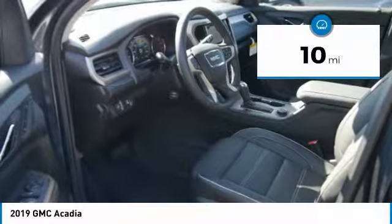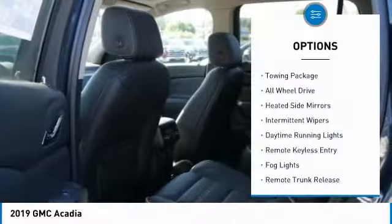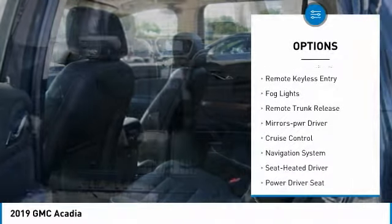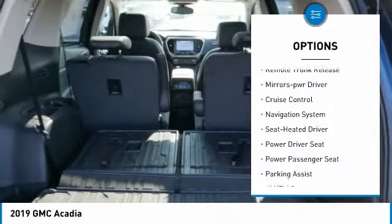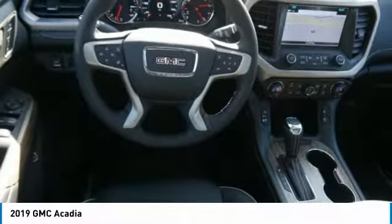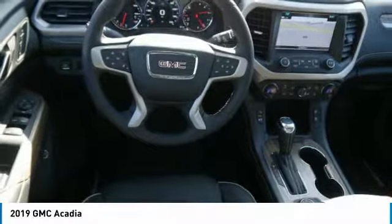This vehicle has less than 100 miles. Here are some of this vehicle's great options. Towing package, all-wheel drive, heated side mirrors, intermittent wipers, daytime running lights, remote keyless entry, fog lights, remote trunk release, power driver mirrors, cruise control.